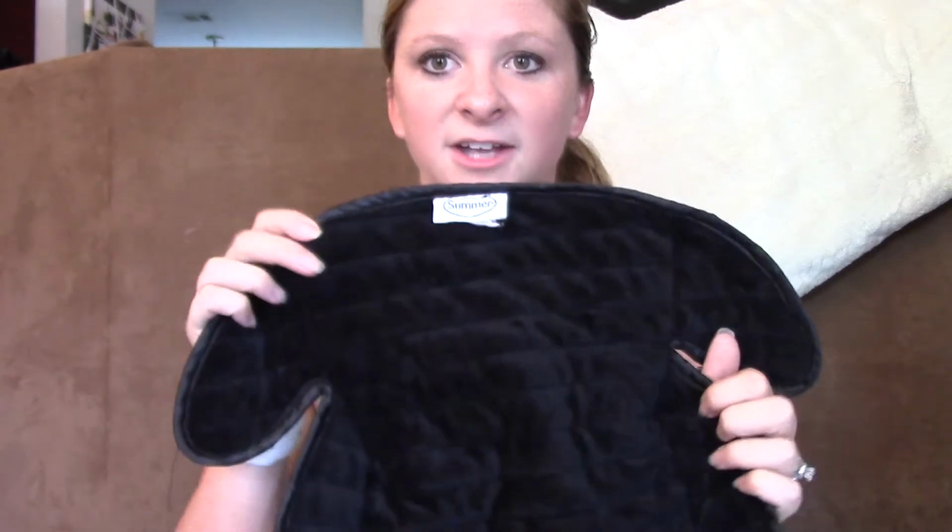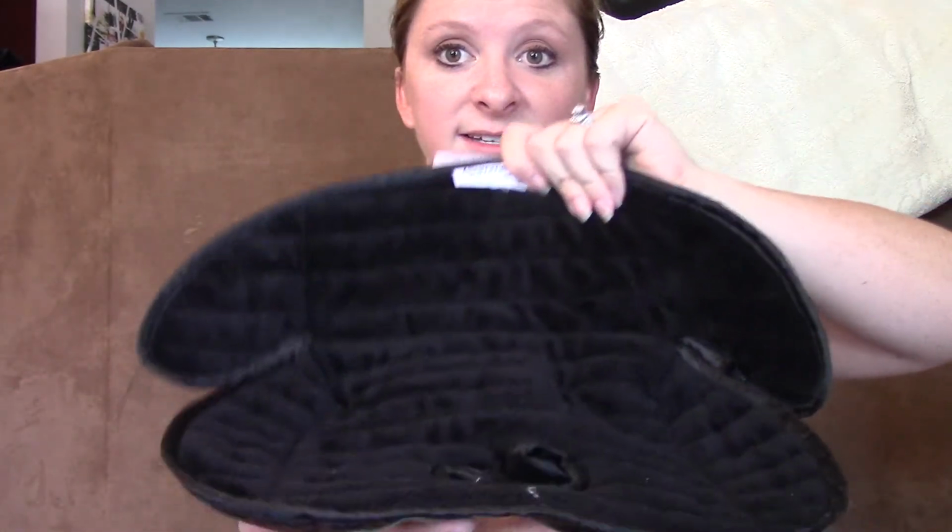So this is a Summer brand, and I want to say it's called a Piddle Pad, but I'm not sure. I'll find the link. I got this one off Amazon. It was not much, and it's really soft, actually. It's a really soft, fuzzy kind of material, but it is waterproof. And so this sits right into their car seat.